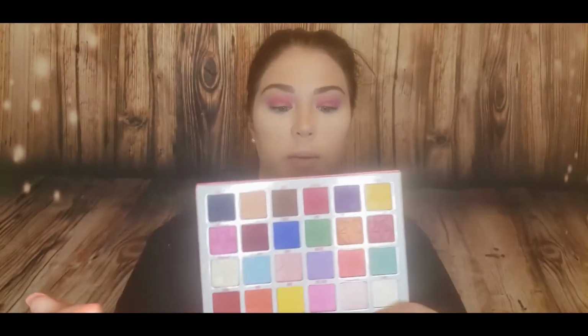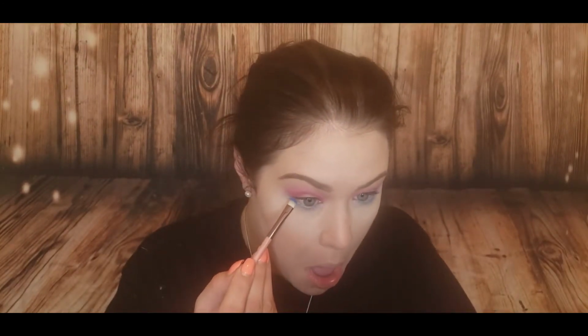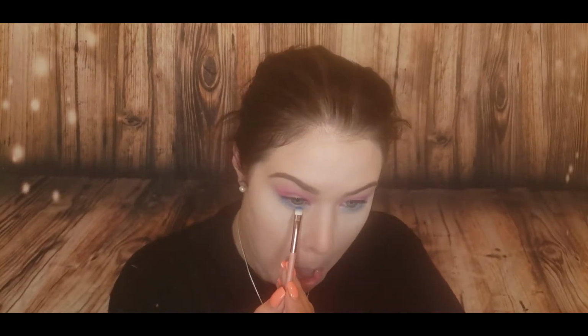Okay, now here's what I'm gonna do. I'm gonna take a nice pack brush. I'm gonna go into Soaked. I'm gonna press that right into my lower lash line, just to kind of add a little more blue and add a little more drama without it being too much.